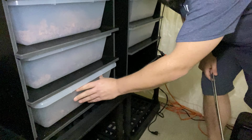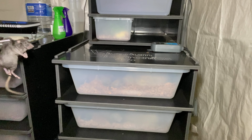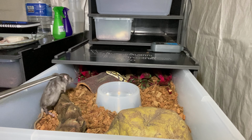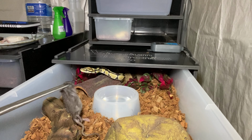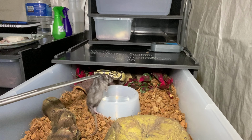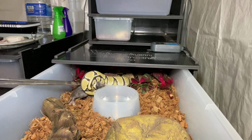All right, guys, so we're gonna feed Kalahari. So she usually comes out pretty hard and fast. So let's see what happens here. Oh, she's in the back. She didn't even know, look, there she goes. She's a hard striker usually. There she goes. All right.